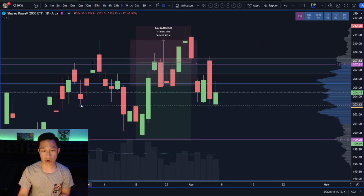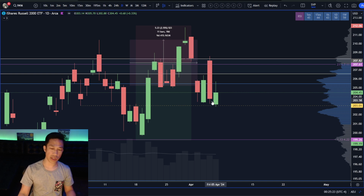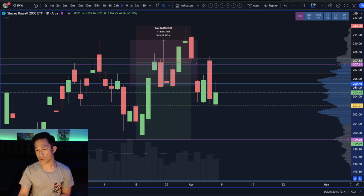203.01, we had this marked up as a really key level because this was just a little lower low here that didn't see follow through. It's also these prior highs. And so very reasonable for these sellers to start stalling here. And it's also very notable that they failed to find acceptance over 205.46 for now. So next week, if they see new lows under 202.88, it's right back to looking at this 199.26 test.